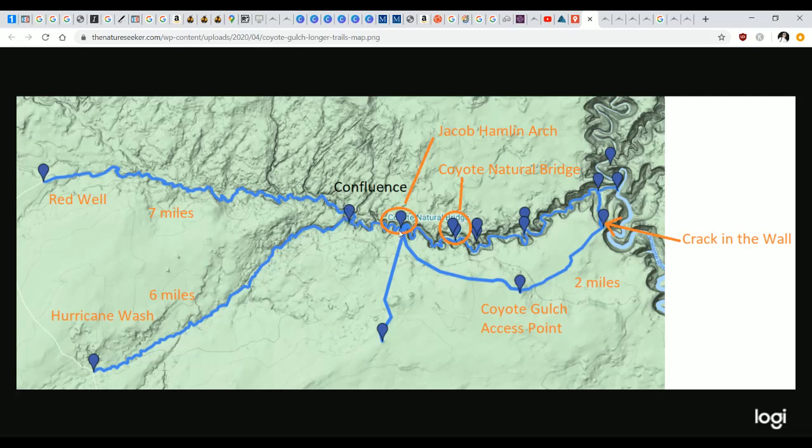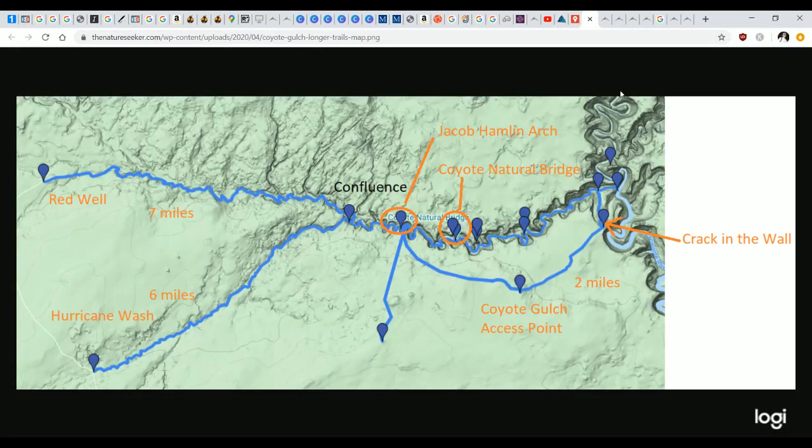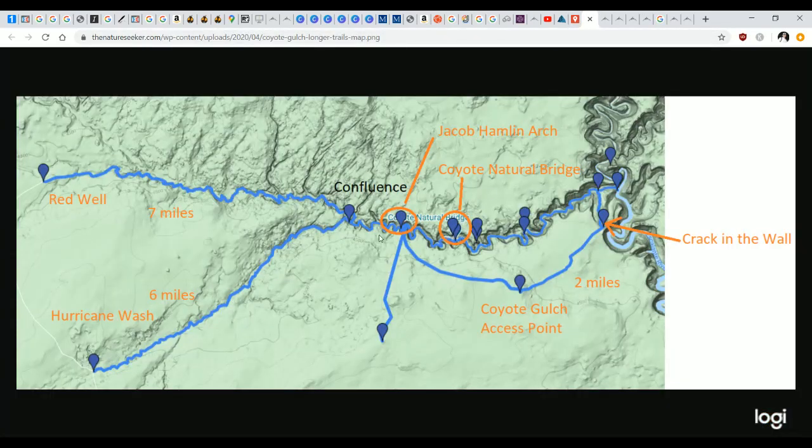From Confluence, you can get to Jacob Hamlin Arch. It's about a mile and a half to get there. This is what Jacob Hamlin Arch looks like. And then from Jacob Hamlin Arch to get to Coyote Natural Bridge, which is this area over here, that's going to be about another mile and a half. So 7 miles to hike to the gulch, and then about another 3 or 4 miles to see the most beautiful spots.